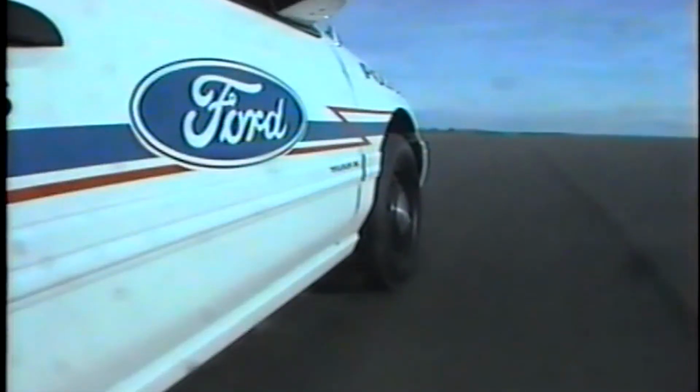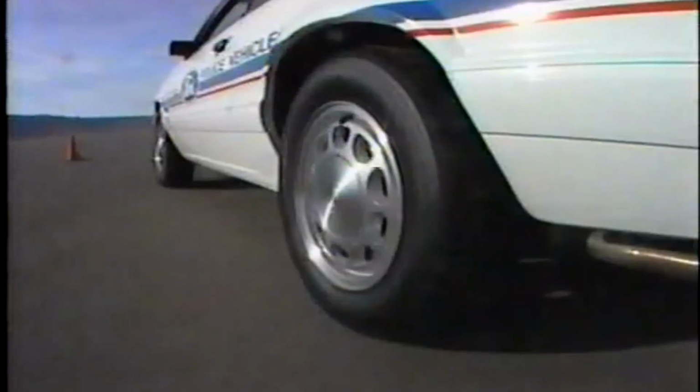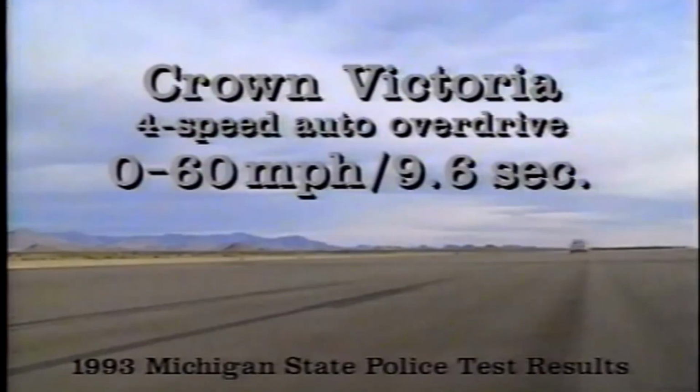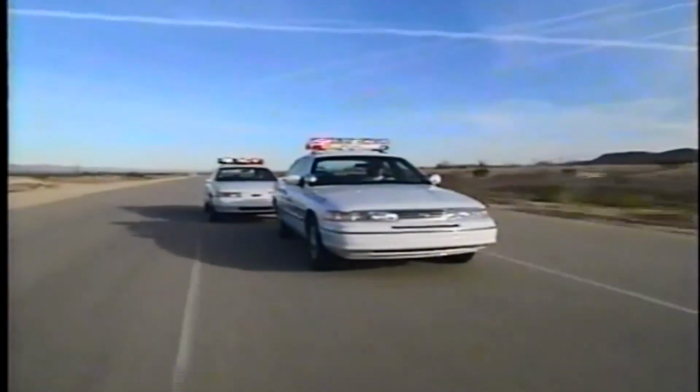Front-wheel drive Taurus goes from 0 to 60 in 9.6 seconds. Mustang in 6.6 seconds. Crown Victoria in 9.6 seconds. Computer-controlled performance goes well beyond the test track.